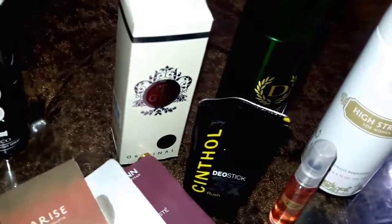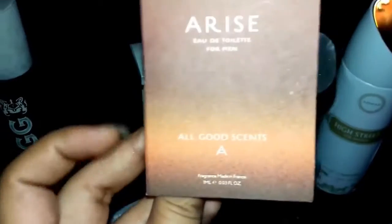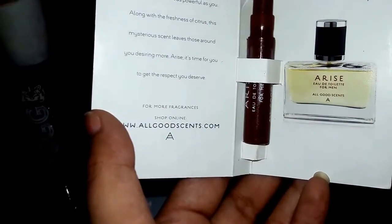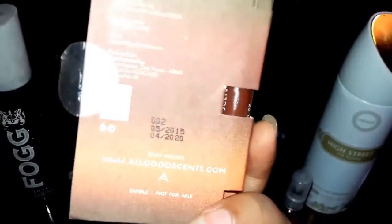Okay, so I have some samples of perfume here. This one is by Aries, Eau de Toilette for Men, a good fragrance. It's made in France, 0.03 FL oz, and this is how the sample product looks. This one is for men, a sample product, but the fragrance is really nice, as I can smell it.